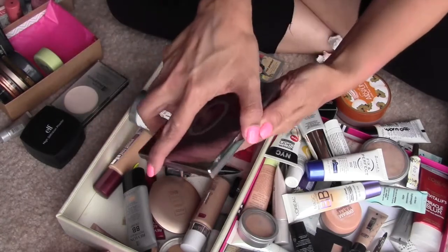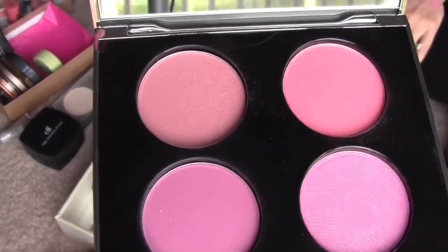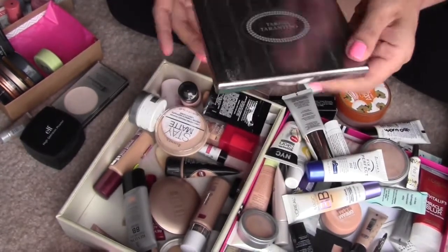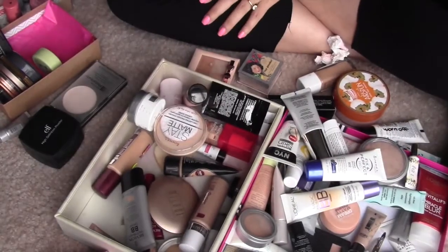Oh, I forgot. I have this blush palette. I got this from Cynthia a couple years ago for Christmas. This is a great, great palette, so I'm definitely going to keep this. It's from Tarina Tarantino. Look at that. So pretty. I like all the colors.